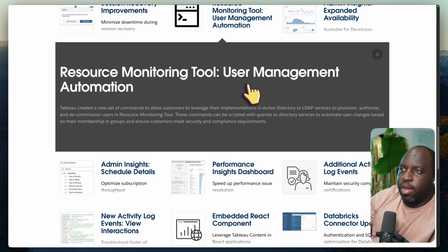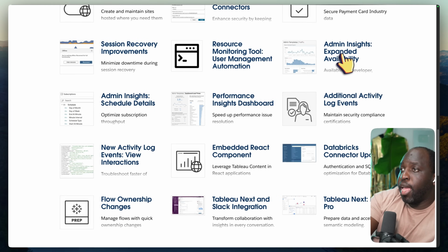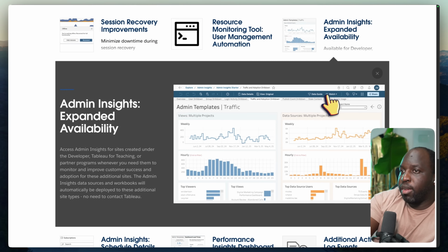Resource monitoring tool, user management automation. So Tableau created a new set of commands to allow customers to leverage their implementations in Active Directory or LDAP services to provision, authorize, and decommission users in resource monitoring tool. So basically, resource monitoring tool getting some user management features. Pretty nice.